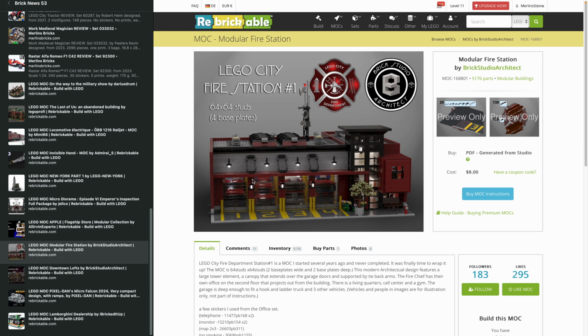But if this is something, a large fire station that you're looking for in your city, and you're a bit overwhelmed by the size and the design work that needs to go in here, I think this may be for you. You could even make it bigger, right? This is for 4 fire department vehicles, but obviously you could make it just twice as wide. Why not? So if you're looking for building techniques, design ideas, or even just want to build it exactly like it is here, this I think is really, really cool.